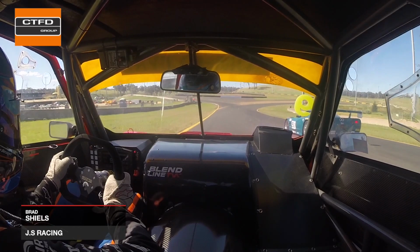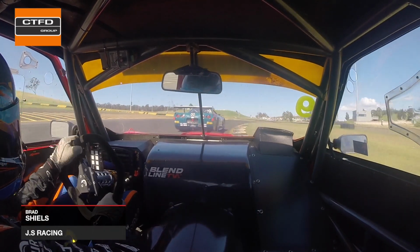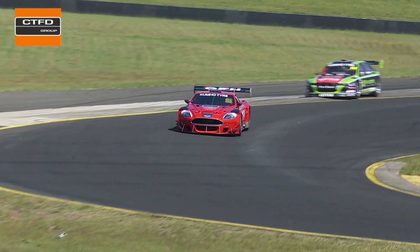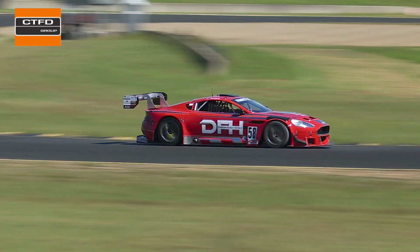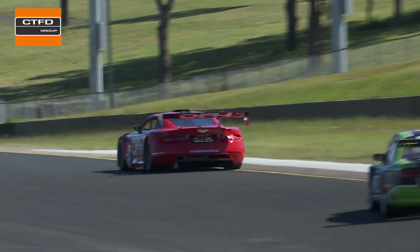Notice he's not changing gears. Well, he is on one side, but not on the other, so I dare say that there is a drama of some sort. We'll try and get to the bottom of what the problem is there. There's Duggan now in front of Cameron.